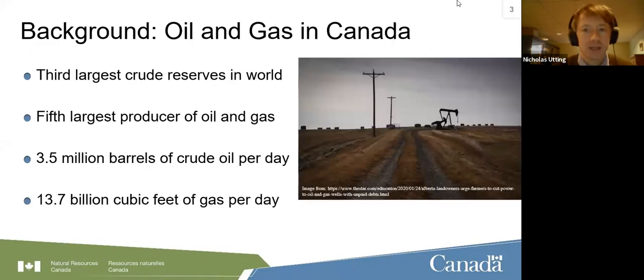In terms of background on oil and gas, Canada has the third largest crude reserves in the world. It's the fifth largest producer of oil and gas. Now these numbers are a little out of date, but 3.5 million barrels of crude a day, and that's, I think, a 2013 number, so it would be higher now, at 13.7 cubic feet of gas per day.